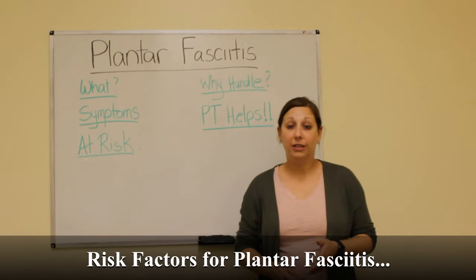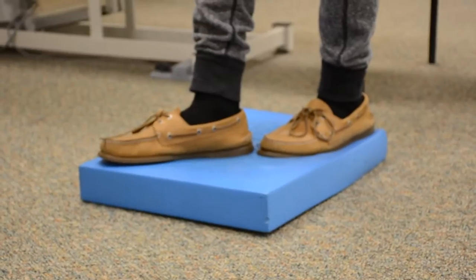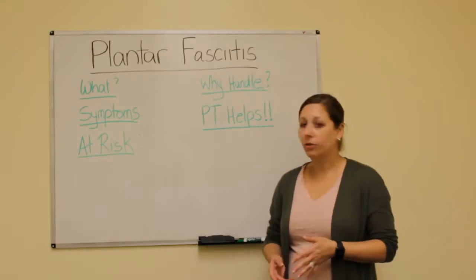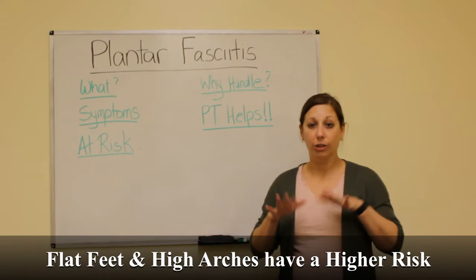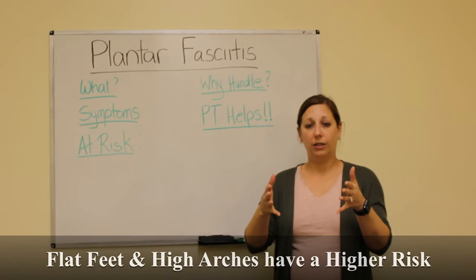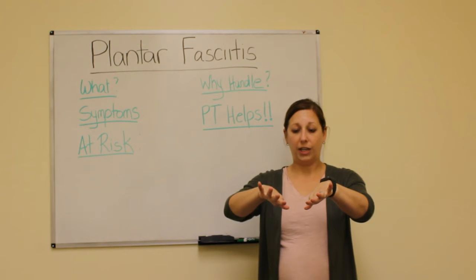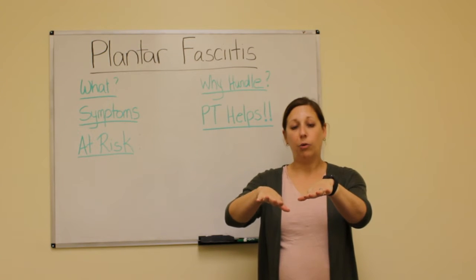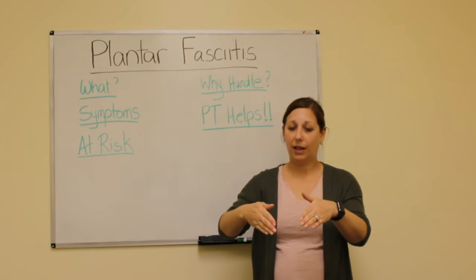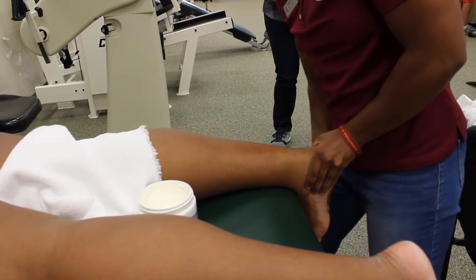What makes you at risk for actually getting plantar fasciitis? As far as ages, it's usually most common between the ages of 40 and 60. Also putting you at risk is having really flat feet as well as really high arches because of the way your foot kind of turns. When you have a flat foot, your feet are kind of pushed down like this, which is called pronated. When you have very high arches, you're turned very high up this way, which is called supinated, and that puts different tensions on that material on the bottom of the foot and can aggravate it over time.